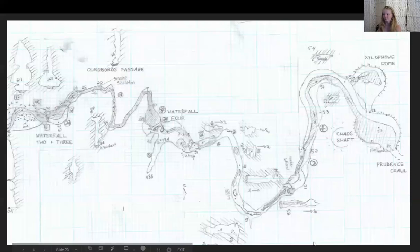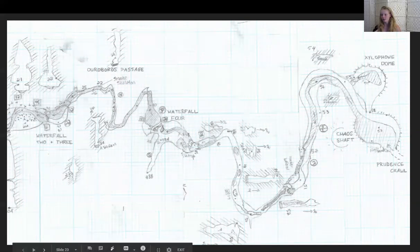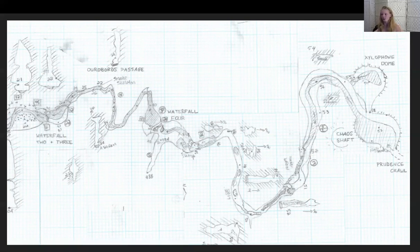Here's a compiled trace that I did before I had access to Caveware, just so that I could show people what was going on with the project. So this starts at waterfall 2 and 3, goes through that tight passage, and then you can see the big domes at the end there. There's a lot of other side passages and significant amounts of passage going off the Xylophone Dome and the Chaos Shaft in both directions that aren't on here.